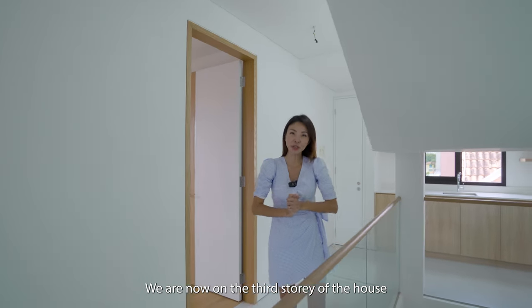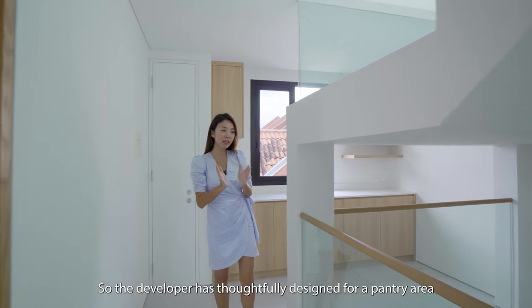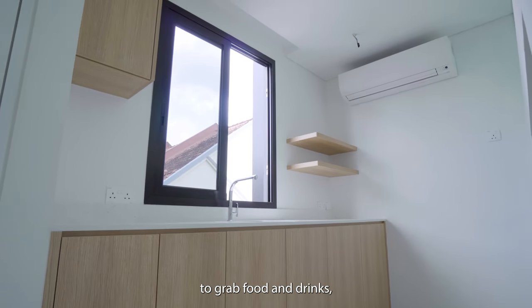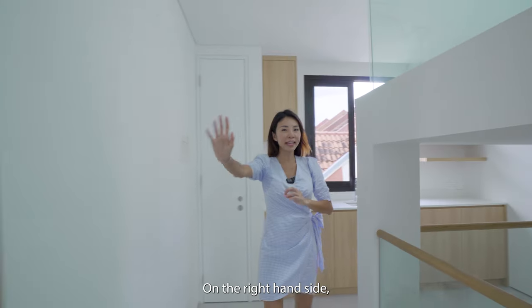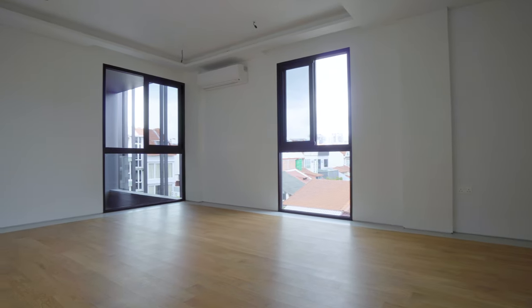We are now on the third story of the house, and we can understand this is a huge house. So the developer has thoughtfully designed for a pantry area here for your convenience to grab food and drinks, even on this level. On the right hand side, we have a huge room of 26 square meters.